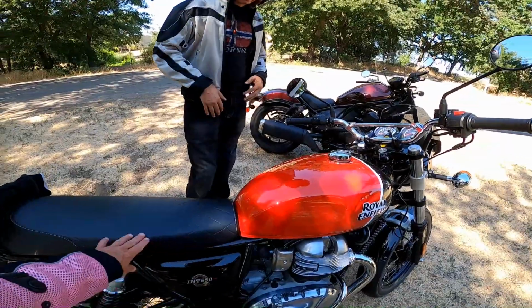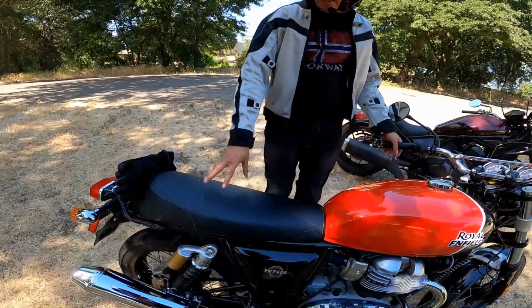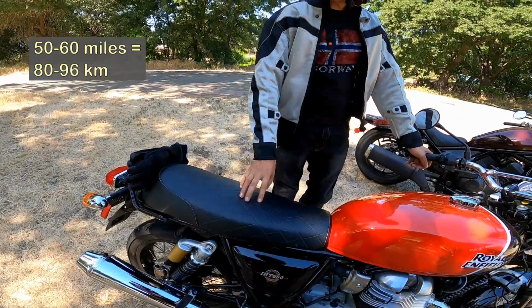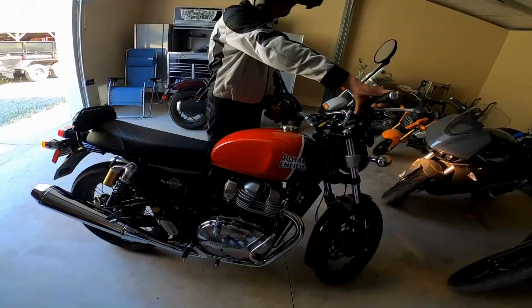Okay. So, super comfortable seat. After 50, 60 miles, you do feel a little something. There's a touring seat that comes on the way. That's even better, more comfortable. The one you want? This one. The one I want. Yes.